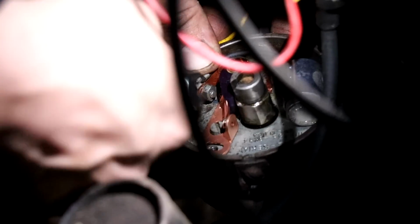Ow. I keep touching the stupid positive terminal on the battery. And it's shocking me. It's like, ow, that hurts. What is that? Oh, it's the battery. Ow! Ow! Grounded myself out.